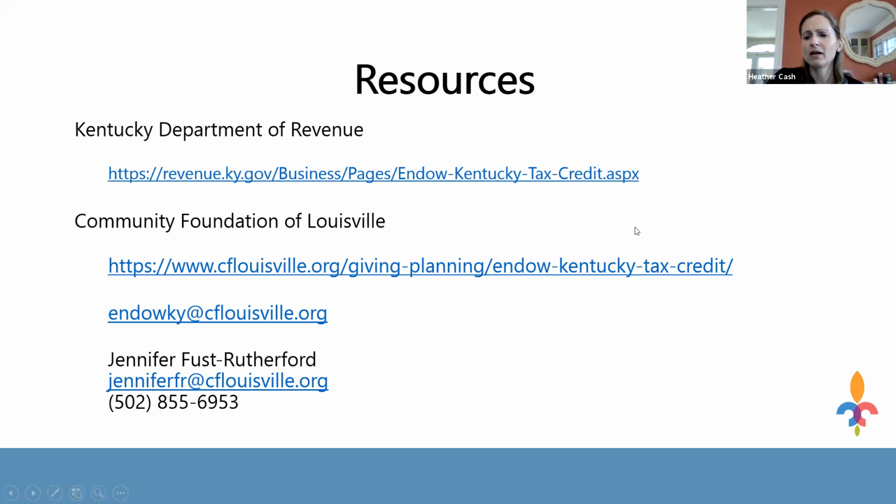We had a question about how the funds at the Community Foundation distribute money out, and the spending policy. At the Community Foundation of Louisville, our spending policy for permanently endowed funds allocates 5% of the total fund balance every year for grants to nonprofits and our administrative fee. So that is how distributions are calculated from permanent endowment funds at the Community Foundation of Louisville.